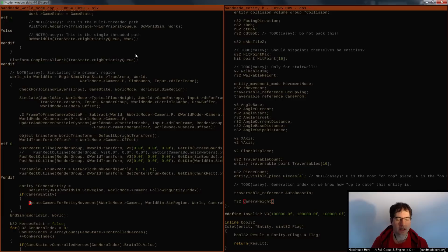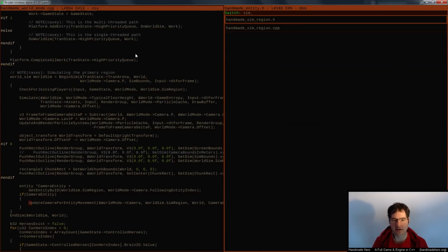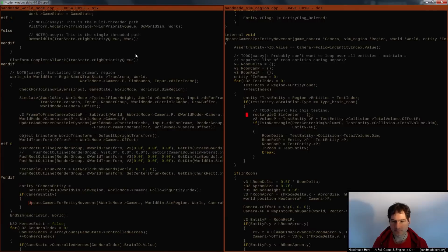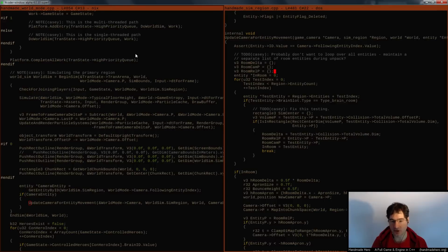So, given that that's what we want to do, what I can do is, inside the code for that function, update camera for entity movement, I think we can just read out, because we know which entity is the entity defining the room that we're in, what the camera height should be and then set the camera height to that. And I just want to show how that will pop the heights in and out as we move from room to room, right? And again, this isn't going to be a good thing yet.